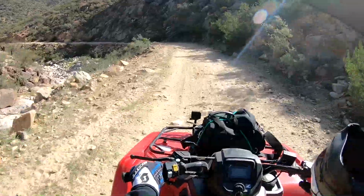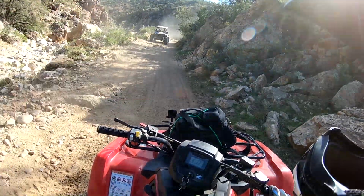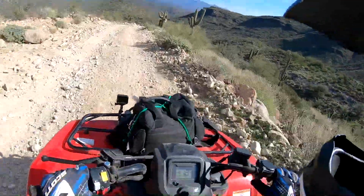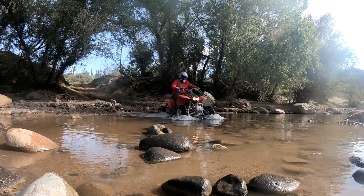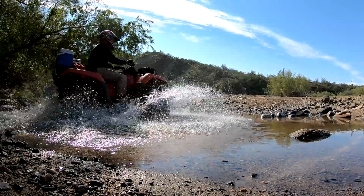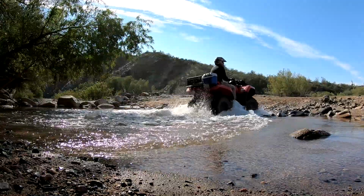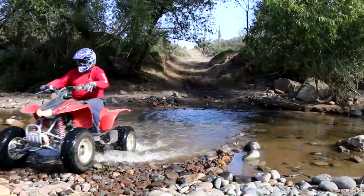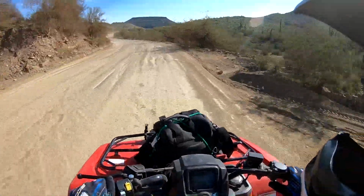The drive back was quick. There was lots of other traffic on the way back, so be on the lookout for other people also enjoying the trail. We crossed the river and eventually made it back to our staging area along Table Mesa Road.